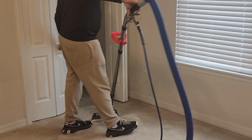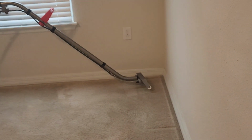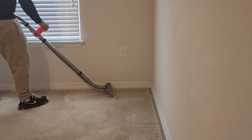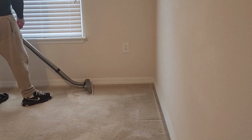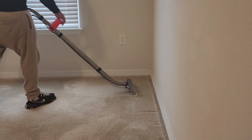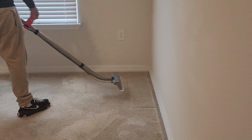So we try to do our best. It takes time. One stroke for rinsing and like three, four drying. That takes time. And drying the carpet really good. Our purpose is that the carpet is dry as soon as possible.